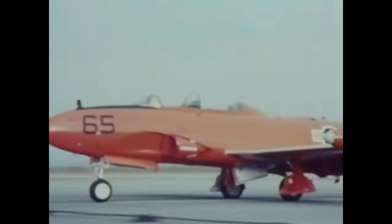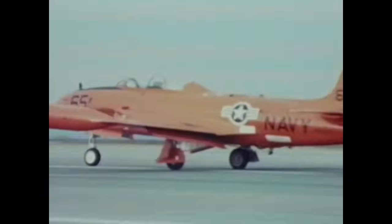The objective of the test for the Tomcat's pilot was to attack and down 6 targets simultaneously. The targets included 2 drones that flew at supersonic speed, 3 training aircraft which simulated slower moving targets such as bombers, and another ground-launched drone to imitate a supersonic missile.